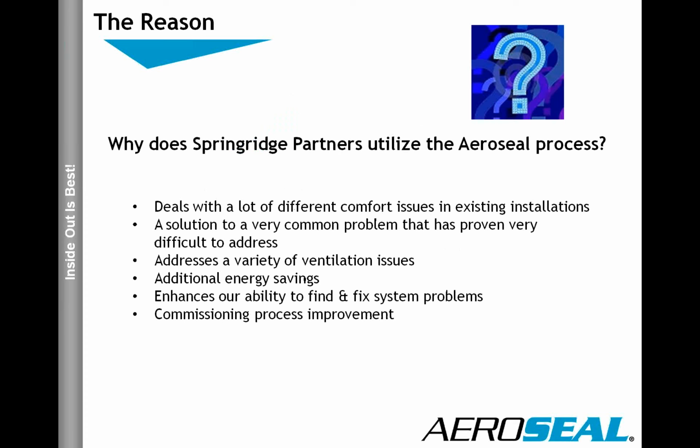So why did we choose to utilize the Aerosol process on several of our projects? Well, it dealt with a lot of different issues, because there's all sorts of air side leakage everywhere, whether it's exhaust systems, makeup air systems, etc. Even in the returns, we've seen issues before. So it'll help address the ventilation, and of course we can correct some of the energy problems itself. We also found improvements when we went back and did recommissioning. So it does a lot of different things for us.